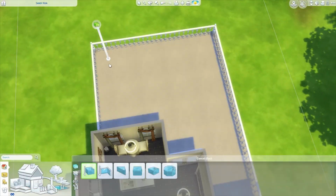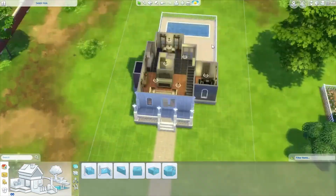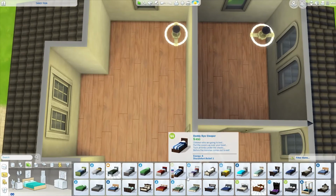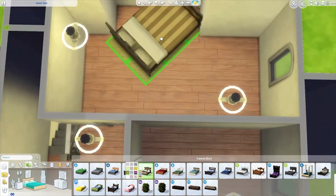yay. So simple. I put a pool out here, and then I put pool trim on it that I don't normally use, and painted the inside really dark colors, so that it was just a little bit different than pools I typically make.